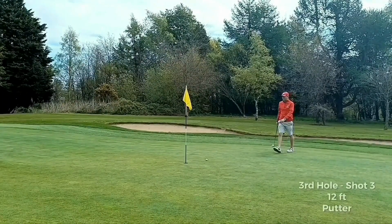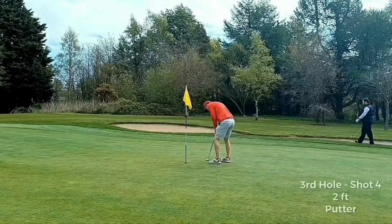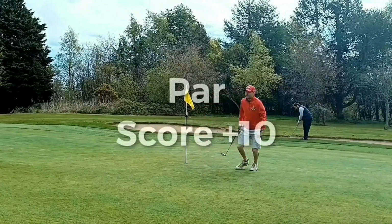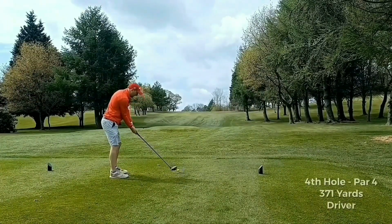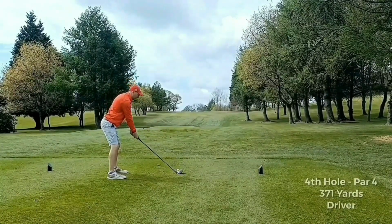Yeah, just not enough on that again. Didn't need my Weetabix that morning. Tap in par, I'll take that and on to the next. So hole 4 is a 371 yard par 4. Got the big stick out again, try and keep it in play.